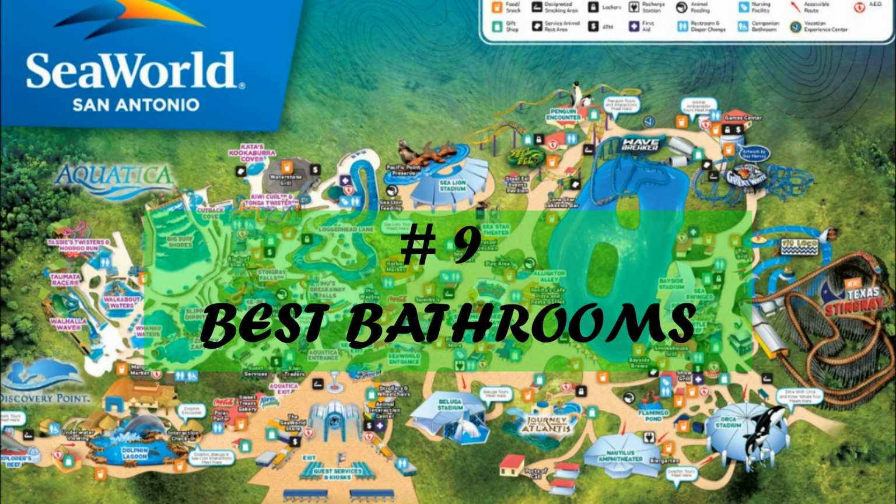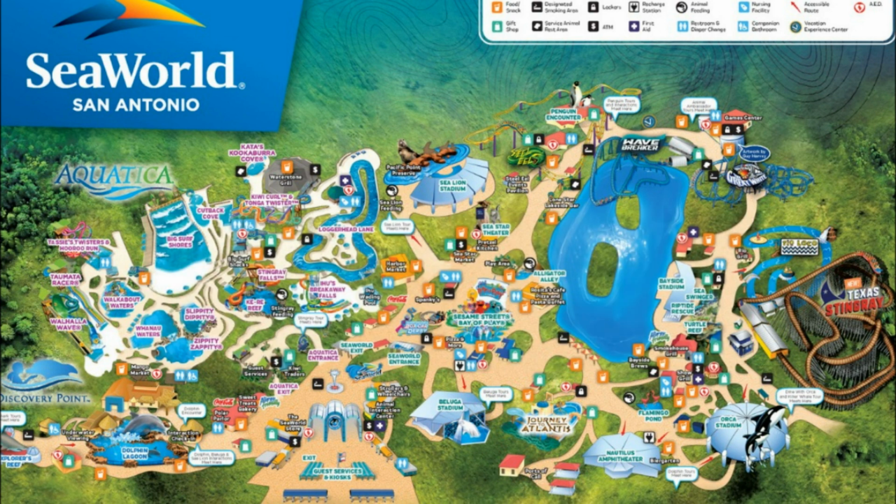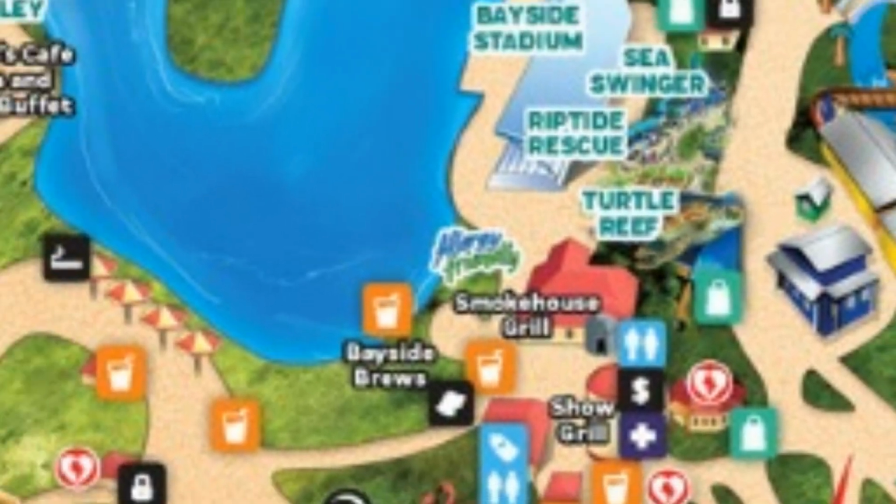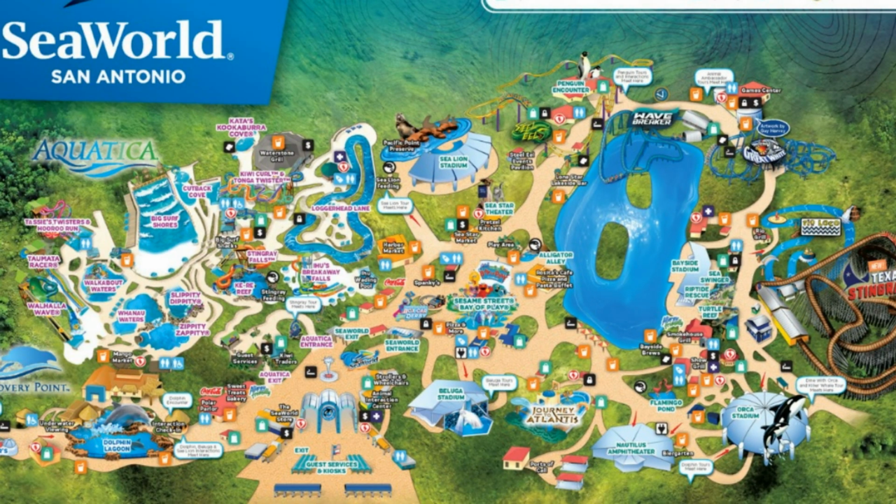Number 9, best bathrooms. Okay, so the best bathroom overall that I think is the one outside of ORCA Stadium, and it is inside the Smokehouse Grill. It is the barbecue restaurant right across from ORCA Stadium. It's inside, it has AC, and it is extremely clean.